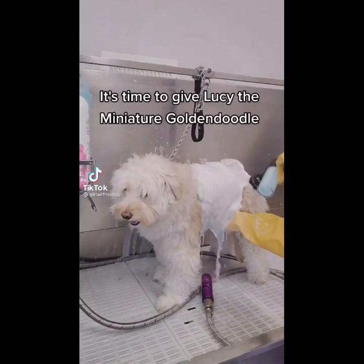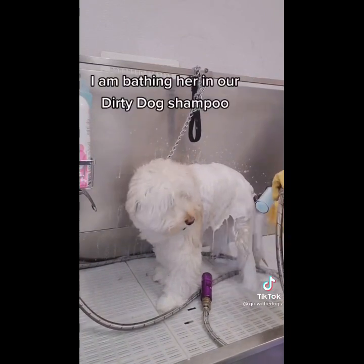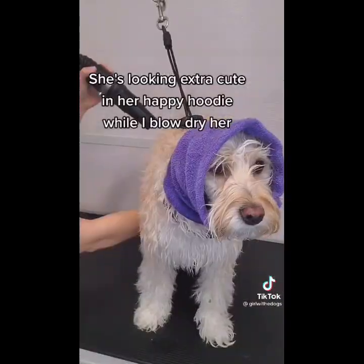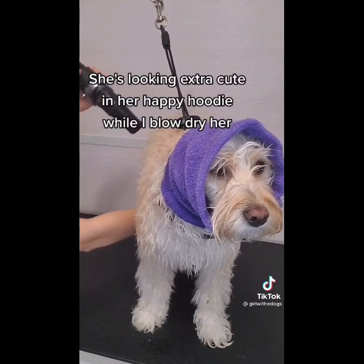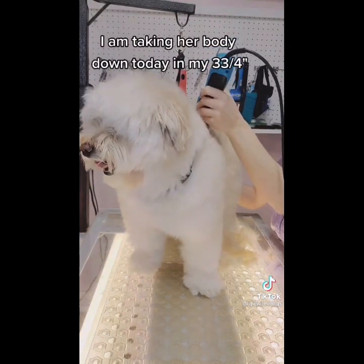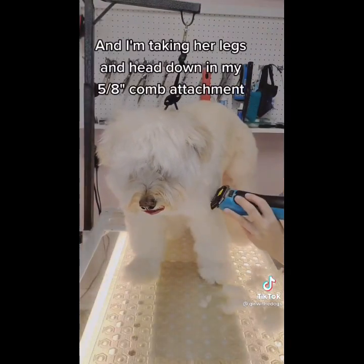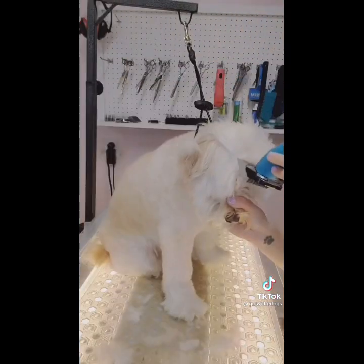It's time to give Lucy, the miniature golden doodle, her teddy bear cut. I am bathing her in our dirty dog shampoo. She's looking extra cute in her happy hoodie while I blow dry her. I'm taking her body down today in my 3 3/4, and I'm taking her legs and her head down today in my 5/8" comb attachment.